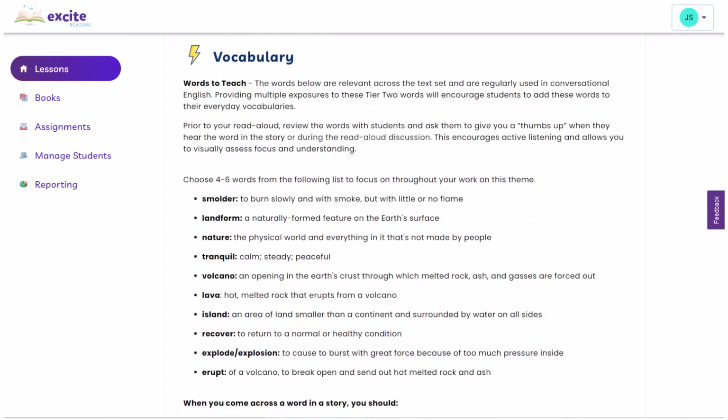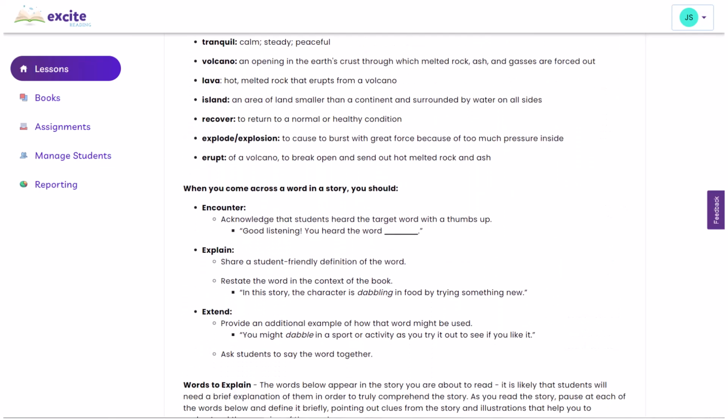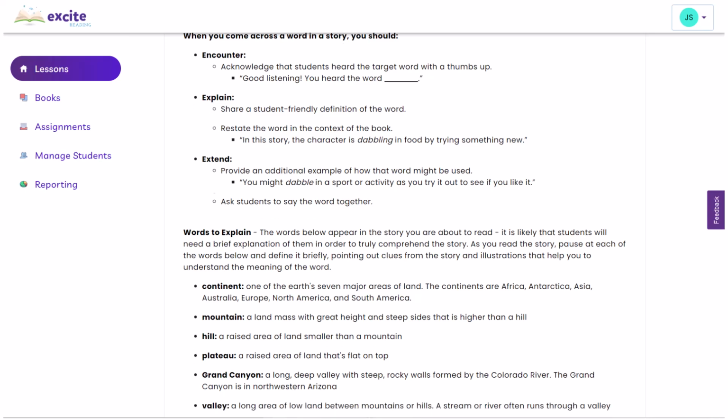The lessons also include vocabulary building activities. Because students can understand words they are not yet able to decode, Excite Reading chooses books above students' reading levels and offers many opportunities for them to hear and use robust vocabulary words.